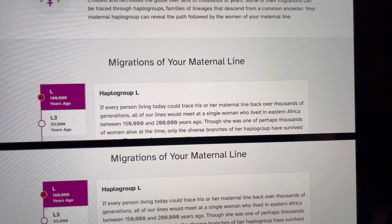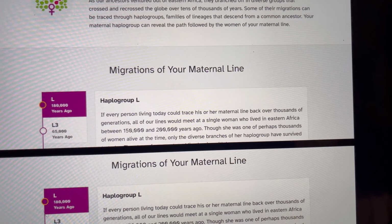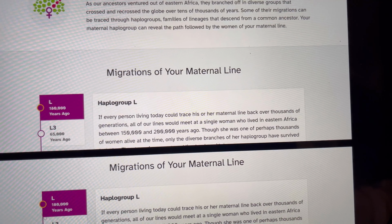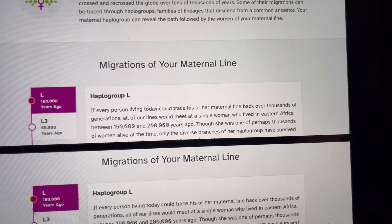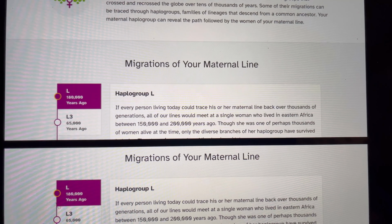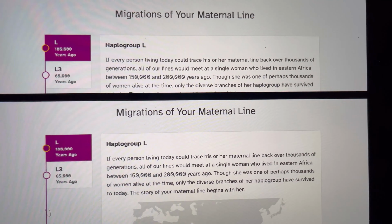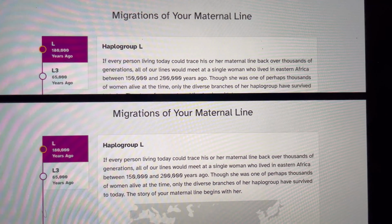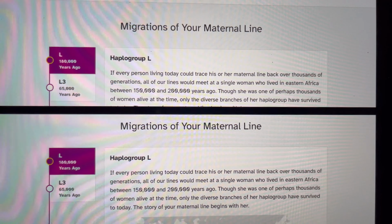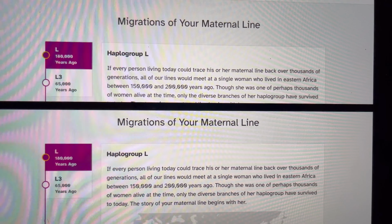Because you know the L's start from L0 to L7: L0, L1, L2, L3, L4, L5, L6, and L7. These are African women's haplogroups, all L's. So now, for haplogroup L, it says if every person living today could trace his or her mother line back over thousands of generations, all of our lines would meet at a single woman who lived in Eastern Africa between 150,000 and 200,000 years ago.